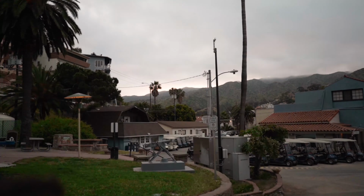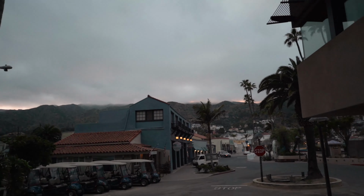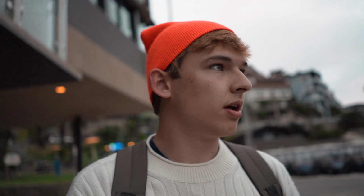Probably can't even see it, but holy smokes, check that out right there. Anyway, it's gorgeous out here. I'm trying to get another time lapse. If we don't really make it that good tonight, we'll have another opportunity to make one tomorrow, and hopefully that one will be a whole lot better. But I'm honestly really excited to see how this one turns out.